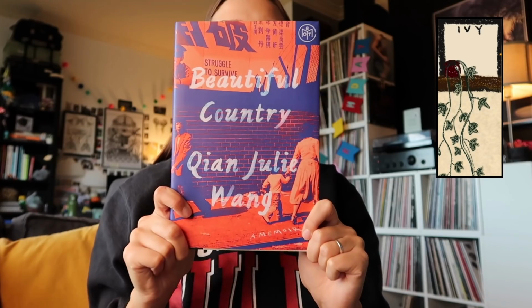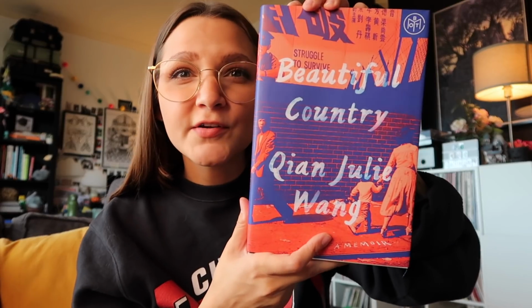For this space, I picked Beautiful Country by Chan-Julie Wang. This is about a child living in poverty in the richest country in the world. It's a fairly new release, but still has 4.28 stars on Goodreads. Let's see if it lives up to the hype. It certainly sounds powerful. And the cover is so pretty.